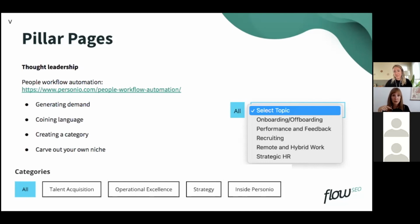Typically, if you do a thought leadership strategy like this, you want to have that one page for your thought leadership term. But then you probably want to have other pages around the language that people use today, which is probably more HR automation or staff management automation or onboarding automation. You want to use those keywords, which is what people know and what people are looking for. And then you want to use those pages to educate on your concept.